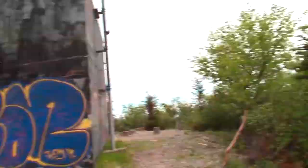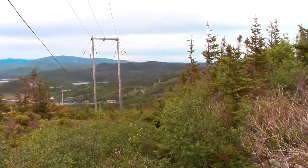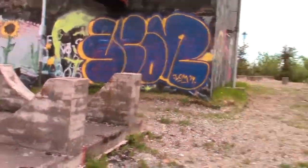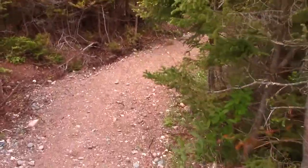All right, so we're here at this location called Joey's Lookout. And you can see right behind me, there's a building here. I don't know what this building was used for, but you can see right here, it says Joey's Lookout. And I had to drive all the way up this mountain. So we'll go check out this building afterwards. Just want to take a quick look here because we're here now. Might as well take a look at the lookout.